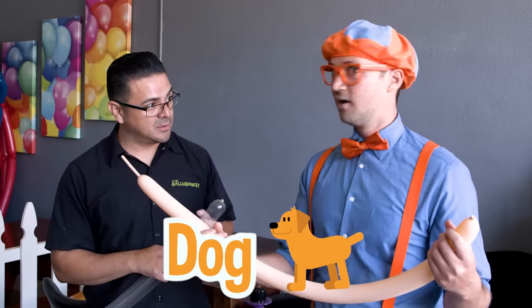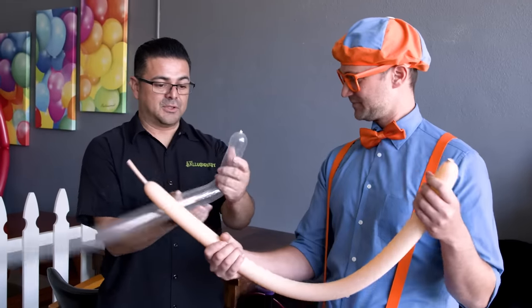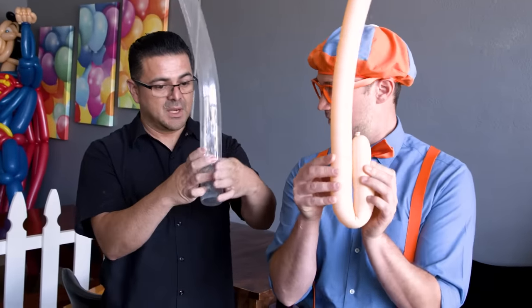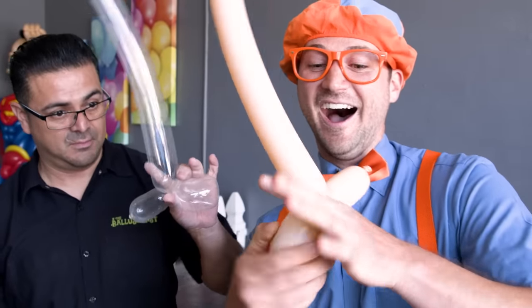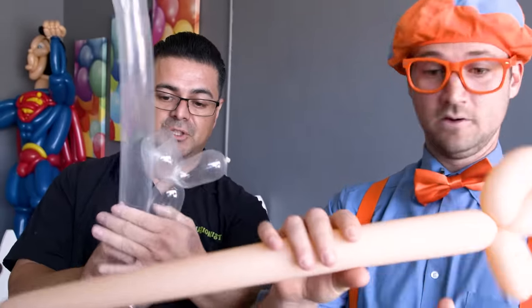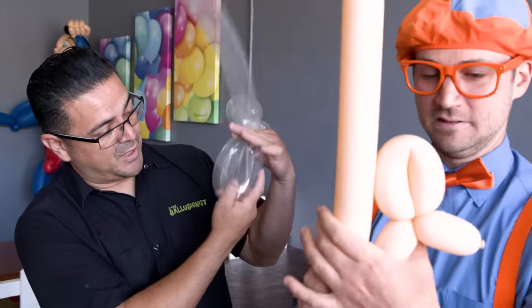How to make a balloon dog. A dog? I love dogs! All right, start from here. Okay. Create sort of a U shape. Okay. And then tightly squeeze. The tighter you squeeze, the easier it is to twist. Okay. Whoa! Okay. Now, we are gonna create another U shape. All right. Tightly squeeze, leaving a bubble for a neck.